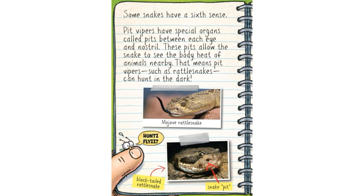Pit vipers have special organs called pits between each eye and nostril. These pits allow the snake to see the body heat of animals nearby. That means pit vipers, such as rattlesnakes, can hunt in the dark. Well, that's neat. I didn't know that. There is a Mojave rattlesnake and a black-tailed rattlesnake. And there's an up-close version of the snake pit. And Fly Guy's hiding behind Buzz saying, "Hunt flies."